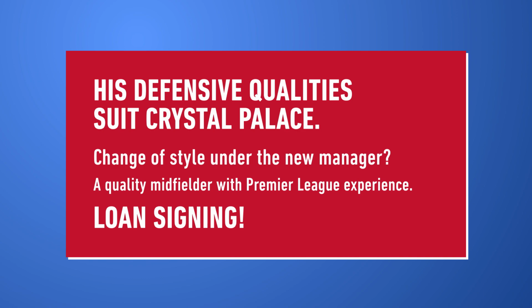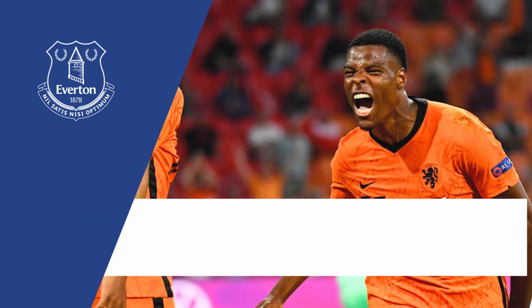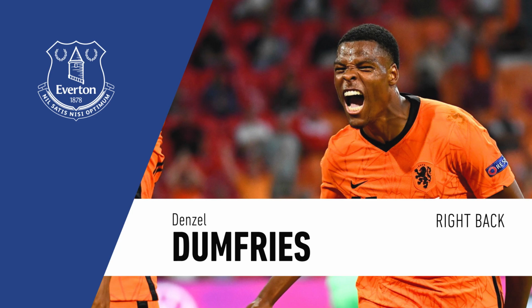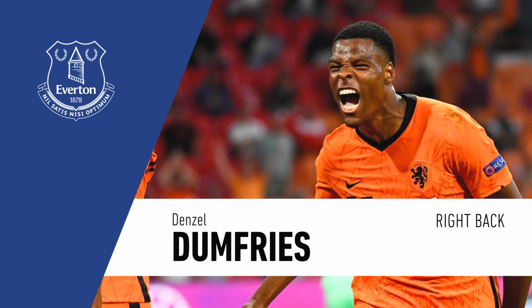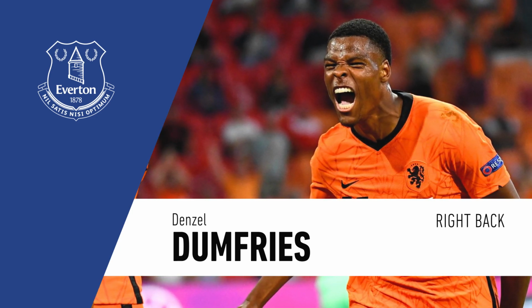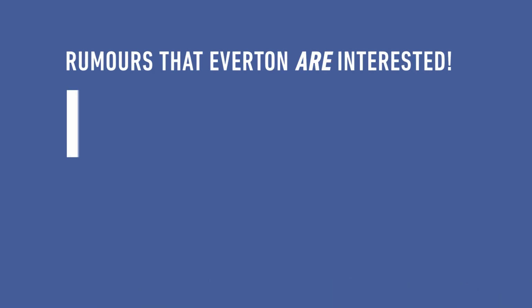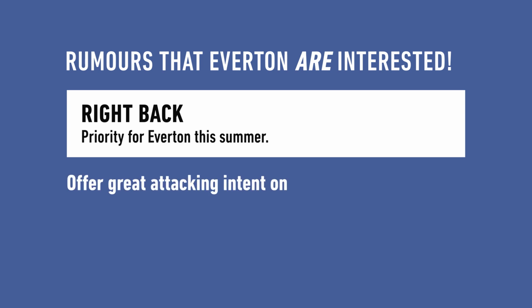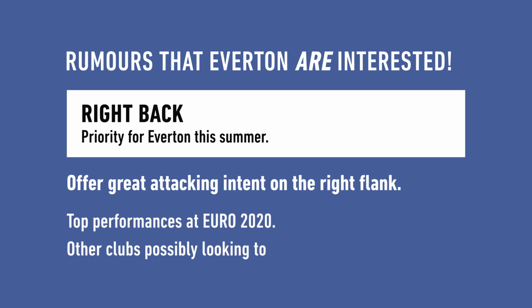For Everton, now this is an interesting one. I wrote this player down since he's had some really good performances in the Euros, and that is the Dutch right back Denzel Dumfries. And also what was interesting, I was just looking for right backs that they should sign. Dumfries stood out for me, and then when I searched his name up, I actually saw that there is rumours that Everton are interested in signing him. I was looking through quite a few right backs. It's a much needed position for Everton to improve in, and Dumfries would offer great attacking intent on the right flank. As said, he's had good performances in the Euros for the Netherlands, so it might get the attention of other clubs.